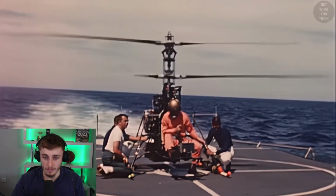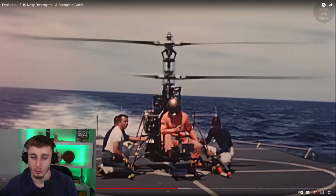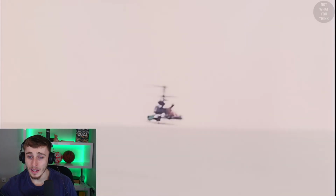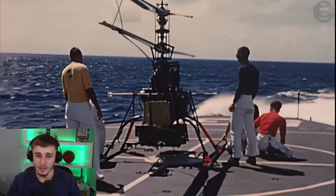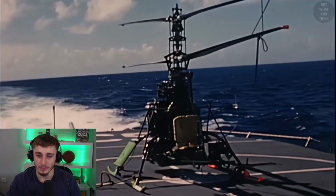Probably the biggest contribution of the Mitchell class to the evolution of U.S. Navy destroyers was testing the operation of small helicopters from the destroyers. Bro, this is so weird. It's just like a helicopter for one person. You're just sitting on this little seat. That is insane. USS Willis A. Lee was fitted with a small hangar and a landing deck for a Gyrodyne QH-50 helicopter system.